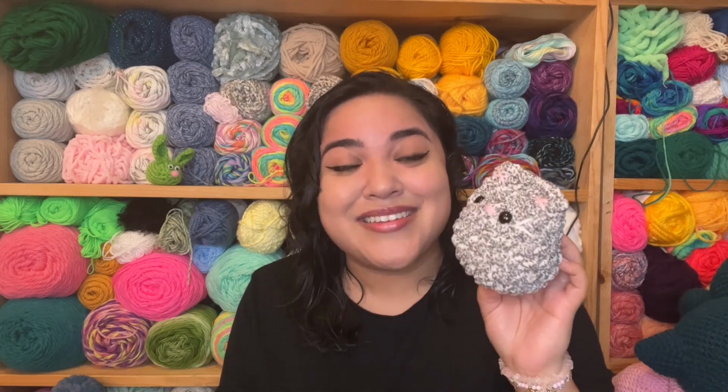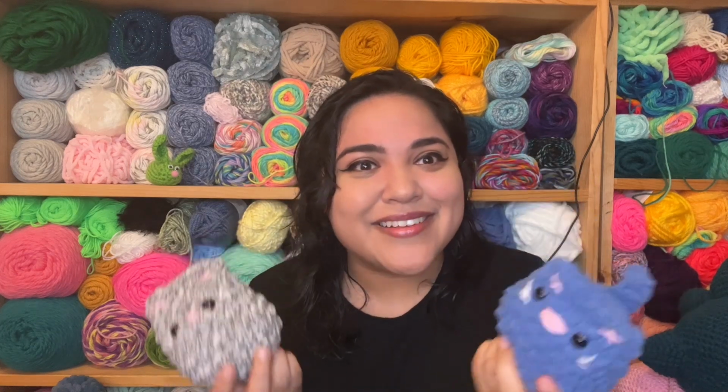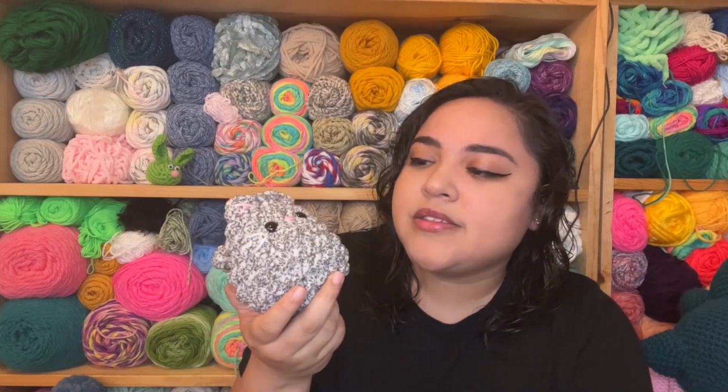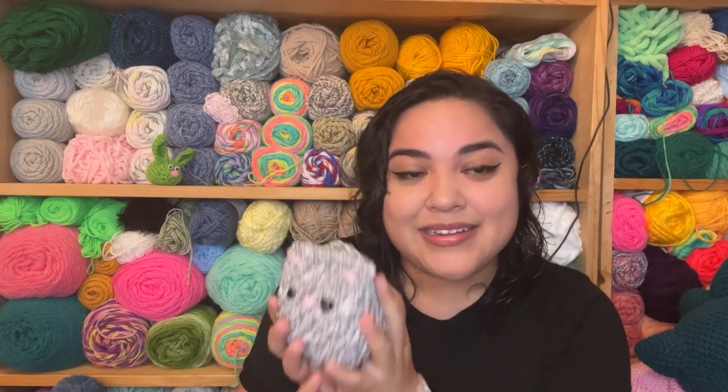Really fun, really cute. I enjoyed this pattern, and like I told you guys last week when I showed it to you guys, I want to use my scraps with this pattern, because it's just so cute. Like, it's a blue cat, it's so cute. And then this was a little scrap piece as well. So yeah, you will probably be seeing a lot of these cats when I have blanket yarn scraps.